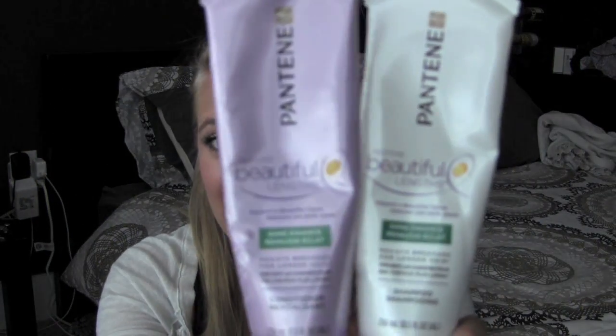First thing I'm going to start with is what I use in the shower to shampoo and condition my hair. These are just daily shampoos and conditioners, and then I'll move on from there. I normally use drugstore shampoos and conditioners, but I do have one high-end. The first one is the Pantene Pro-V Restore Beautiful Lengths, the shampoo and the conditioner, so they just look like this.